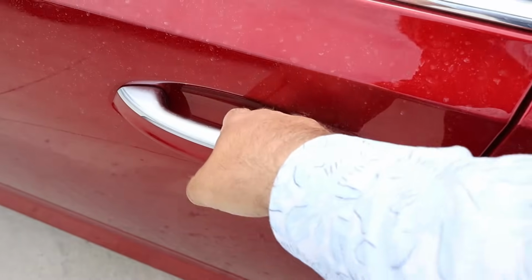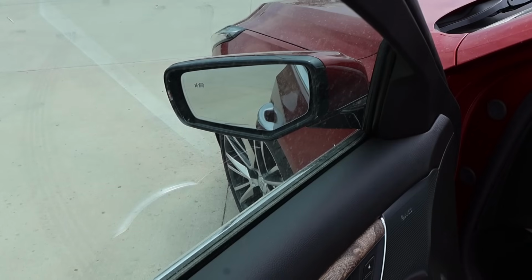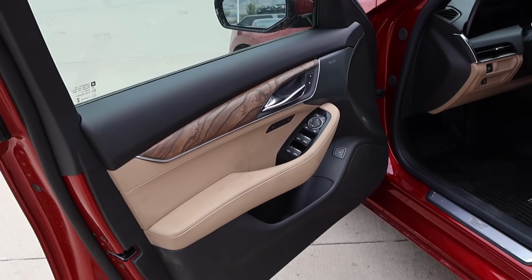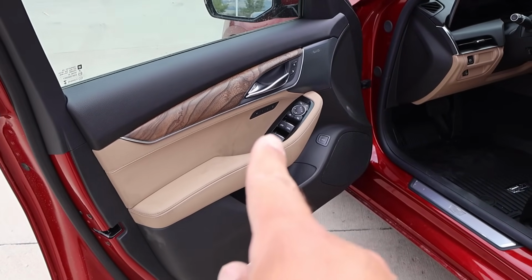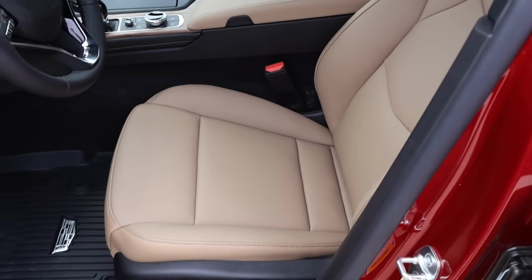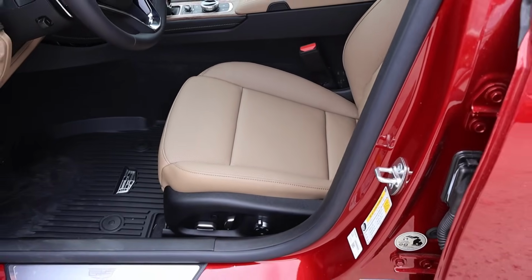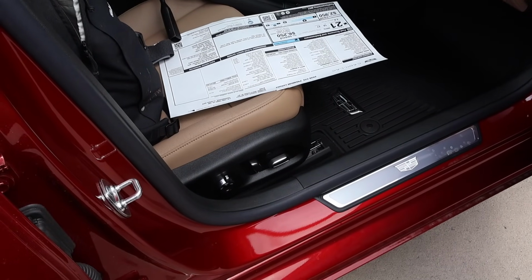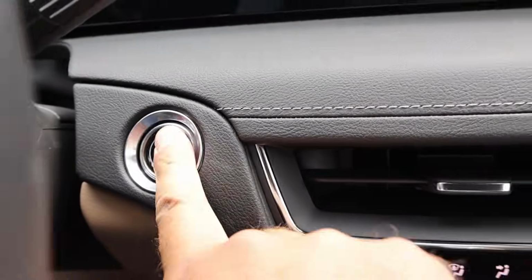Keyless entry for up front, and let's pop in. Blind spot monitoring with the mirrors, and you've got that same two-tone appearance on the door also. This has memory seats, the button is right there. Nice trim here on the front seat, perforated all down the center. It's power adjustable with lumbar support. The passenger seat's also power adjustable with lumbar support, and it looks like both seats actually have massage too. That's fancy. Let's start her up.